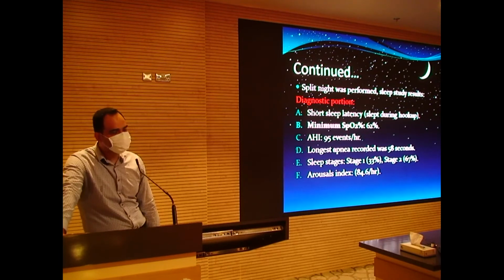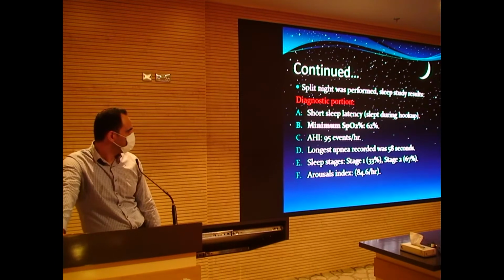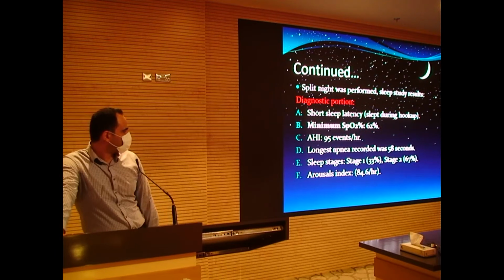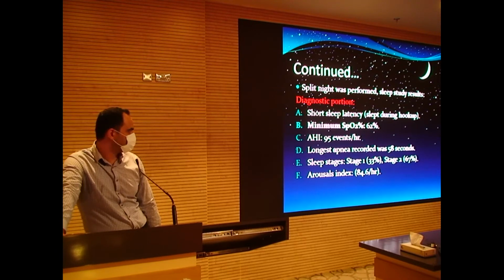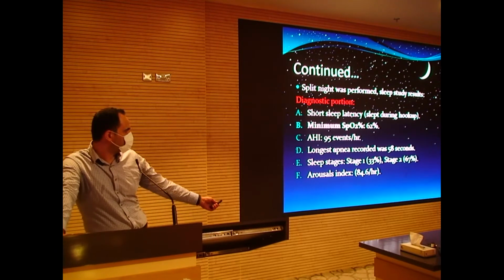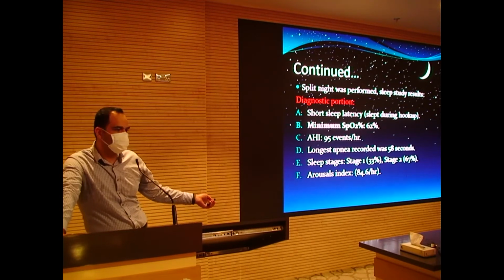Sleep stages. He did not have any deep sleep or even REM sleep. He had 33% stage 1 and 67% stage 2, and of course this is related to arousals, as the arousal index correlates with the apnea-hypopnea index, at 84 arousals per hour.